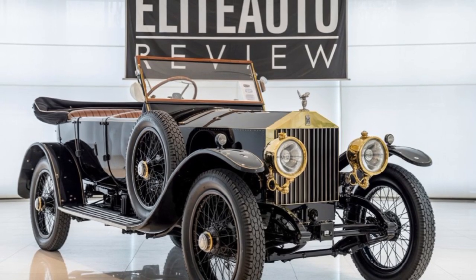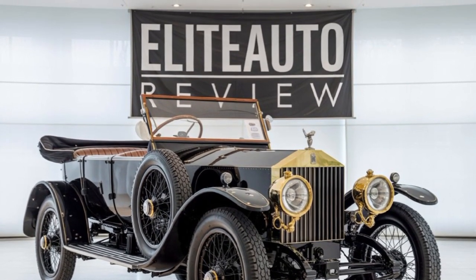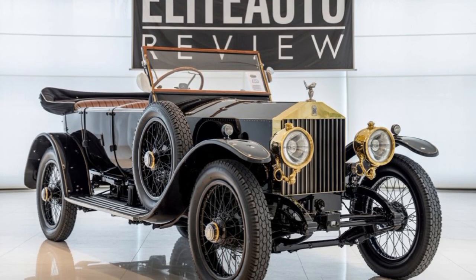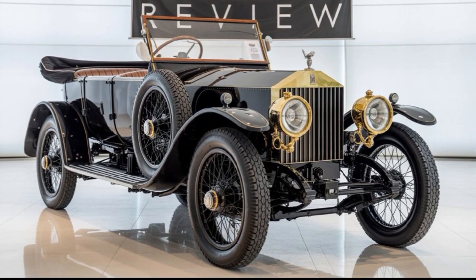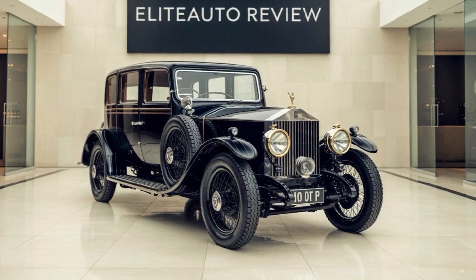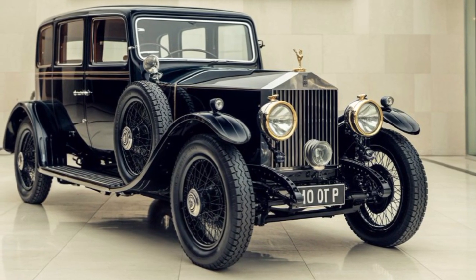The top speed was around 39 miles per hour, or about 63 kilometers per hour, which was quite fast considering the state of roads in the early 20th century. But more important than the speed was the smoothness and quietness of the engine, which set the car apart from others on the market. Now let's talk about the design.